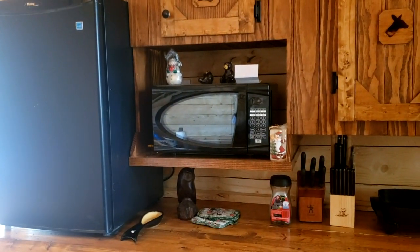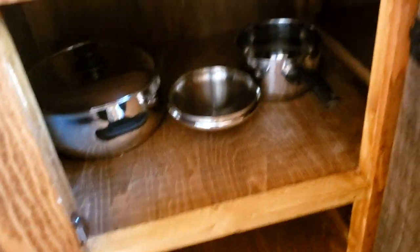Microwave. Got that in an auction. I got coffee here if you want coffee. But yeah, there's a whole bunch of. Well, that one's dirty. I don't want to see that one. But yeah, we got pots. We got nice little shelves in here. Let's see the mouse though. This is another part. Nice little drawers. Got a little fridge.